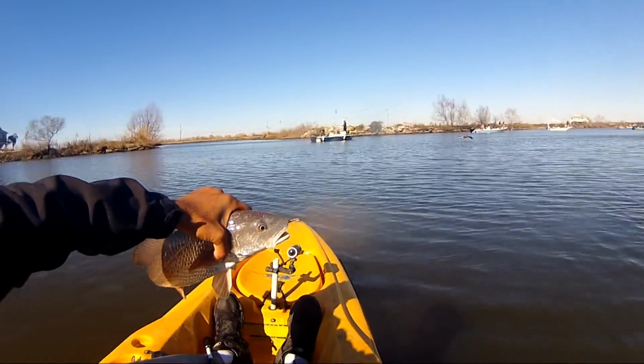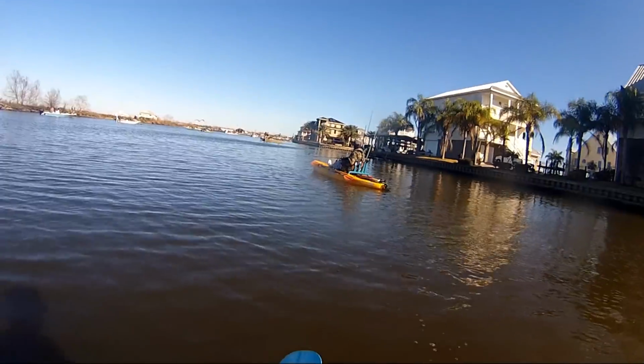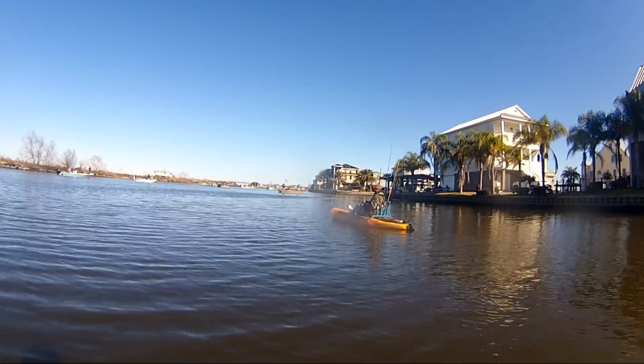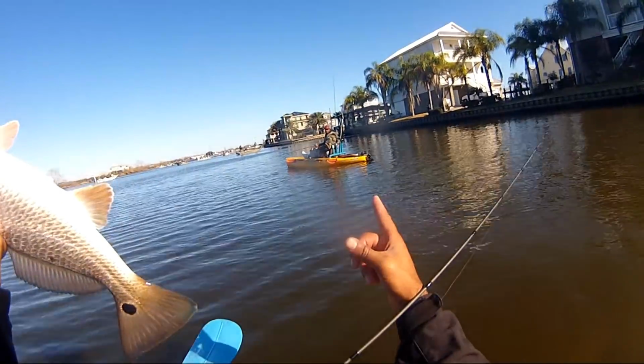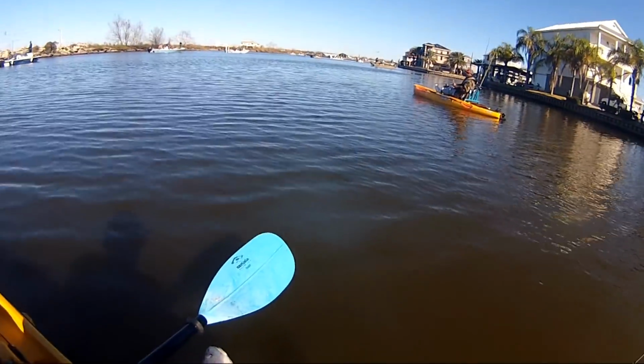Can I catch? I lost count. Would you cut yours on the jig? Throw a lighter jig here, I think. Throw a lighter jig here. You got one smaller than this? Come on, man, catch her.